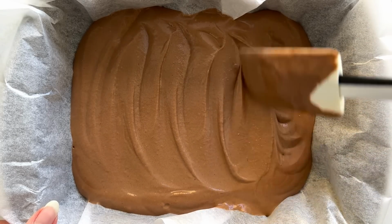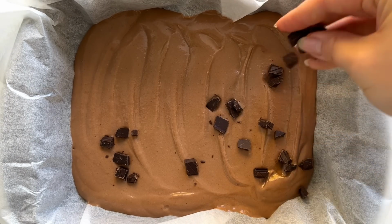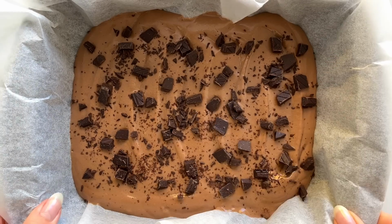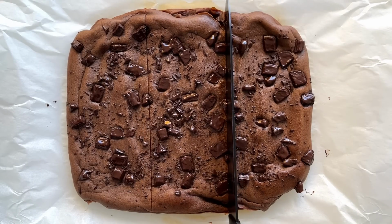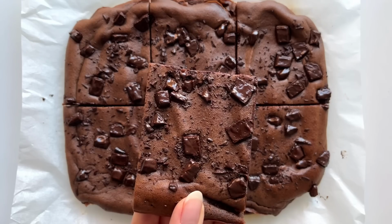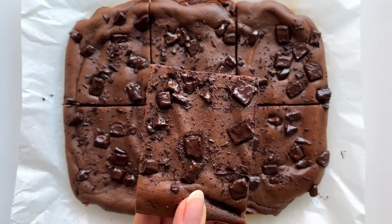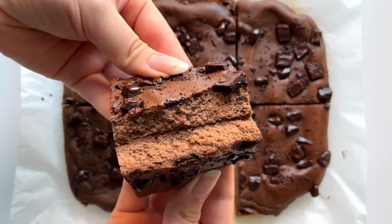I sprinkle 3 pieces of 80% dark chocolate that I cut into chunks on top, but that's totally optional. I bake the brownies at 180 Celsius degrees, 350 in Fahrenheit for about 20 minutes. I let them cool down and cut into pieces. These brownies are very moist, soft, chocolatey, and delicious.